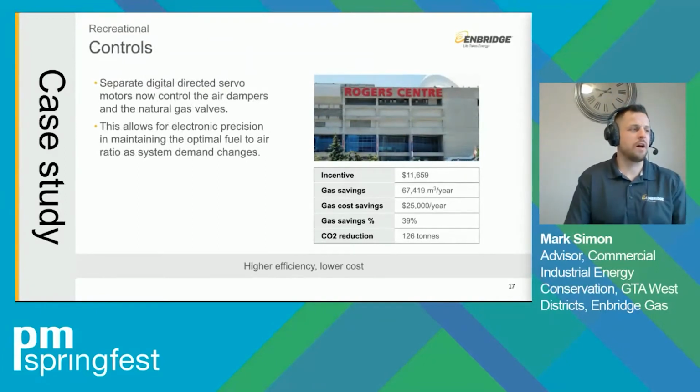Another interesting one is building automation or recreational controls. That means connecting boilers, upgrading controls on boilers and domestic hot water, integrating them with the building automation, adding automation schedules, demand control ventilation, stuff like that. Those are massive projects, and in this case, we were able to implement them at the Rogers Center. We implemented up to a 39% gas reduction. Quite a big structure here, and simple operational or controls upgrades can have a huge impact.